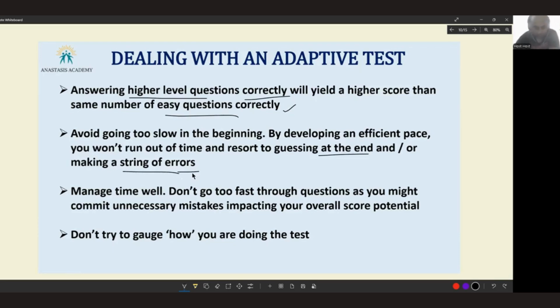What this means is, at the beginning of the test, usually in CAT or in other exams, people have this tendency at the beginning of the section to be very careful and meticulous: I will write all the steps and I will do it properly. And by the end, you are in a frenzy, running around to do this, do that.